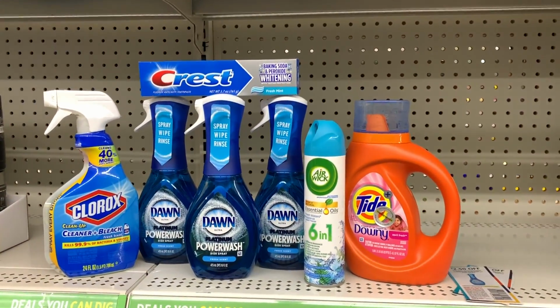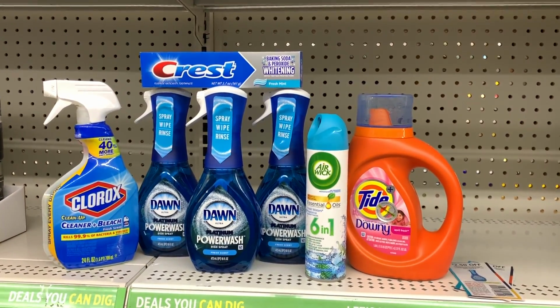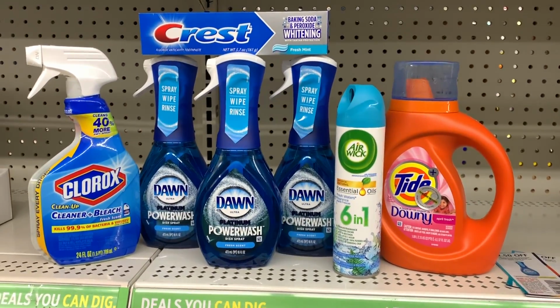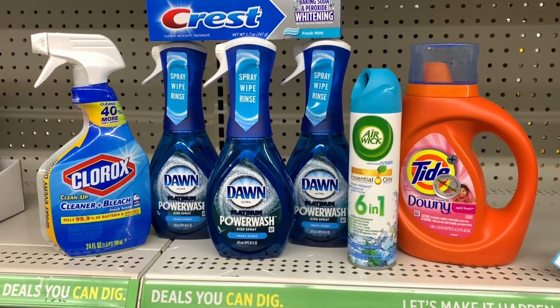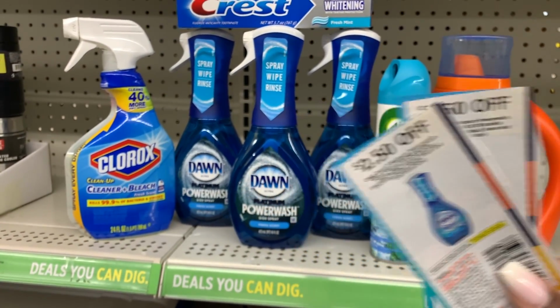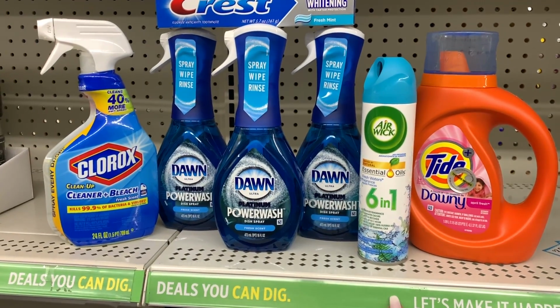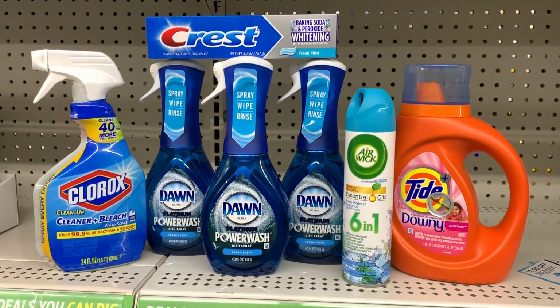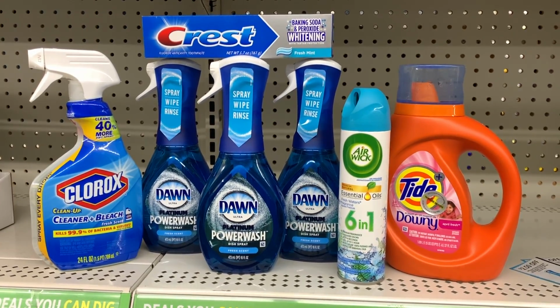Okay, so this is everything that I am grabbing in my first transaction today. Pretty quick and easy. So I have 3 of the Dawn Power Wash. I'm going to use 1 digital coupon for $2.50 off, and then 2 of these paper coupons from the March P&G. I have 1 of the Airwick air fresheners at $1. I am going to use the $1.25 off 1 digital coupon.